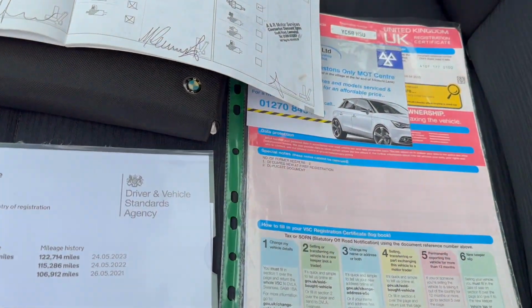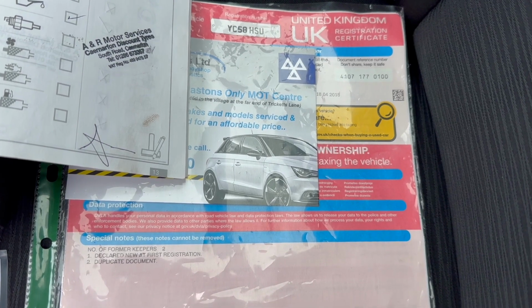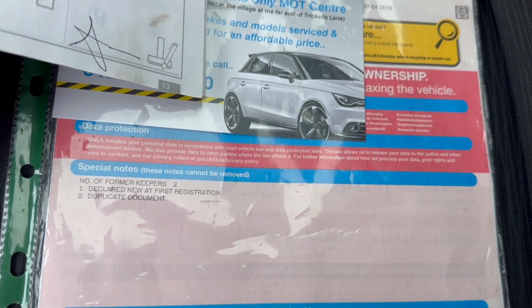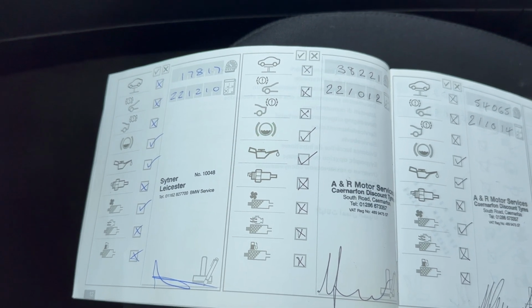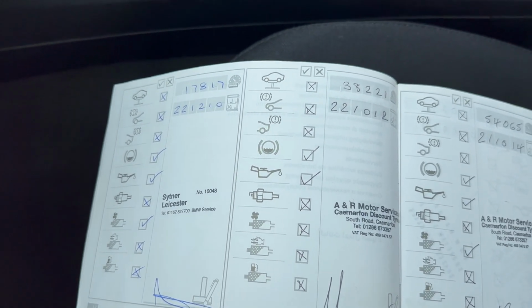To the paperwork. So as you can see, V5 registration document is present with the vehicle. Car's only had two former keepers from brand new. Service book is present. You've got services at 22,121. Oh sorry, I've read that wrong, the first mileage.